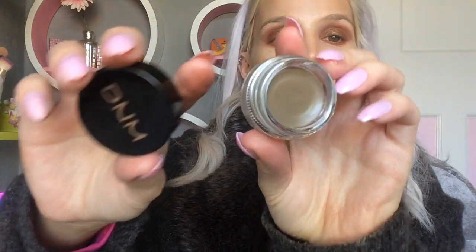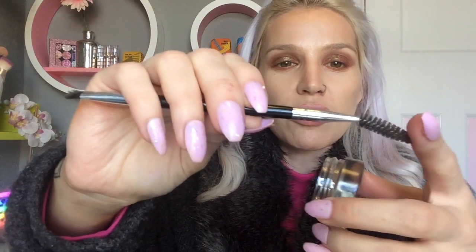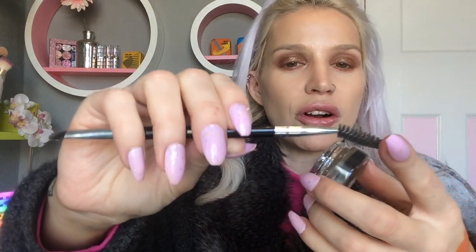So as I said, this is by DNM. It's in the shade Taupe. I am really intrigued to find out, is this going to be solid, similar to the ABH Promenade, or is it going to be creamier like the O.TWO.O one? I have a brush which I'm going to use. It's a little bit broken, like she's kind of janky, but she's my favourite eyebrow brush and I'm so attached to her, so she stays.